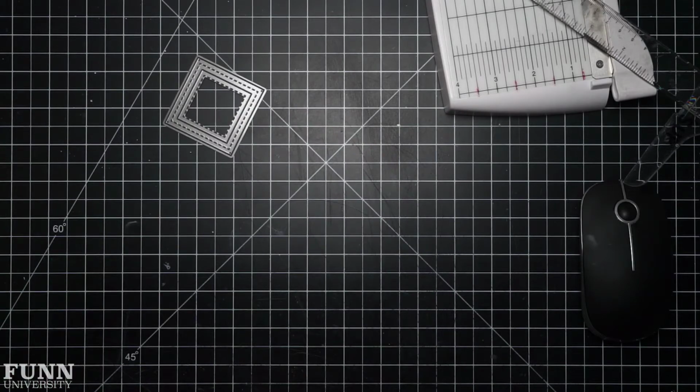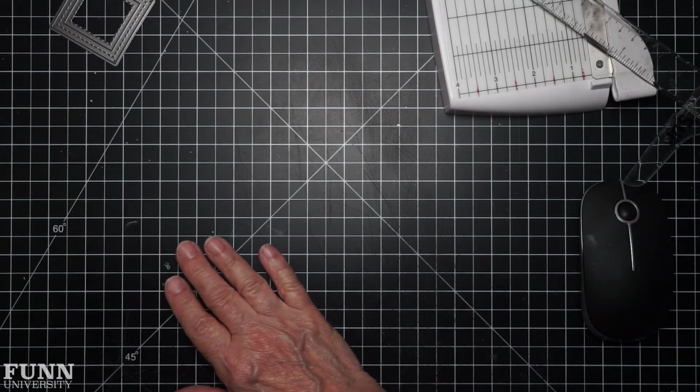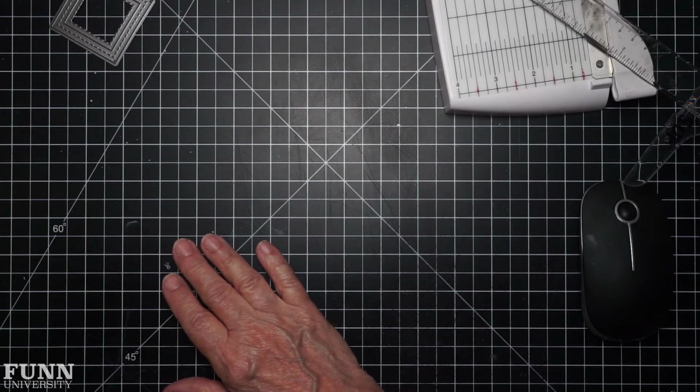Yep, the stitched rectangle is a really good set, too. We didn't use that tonight. But, okay, so now I also have a pile.